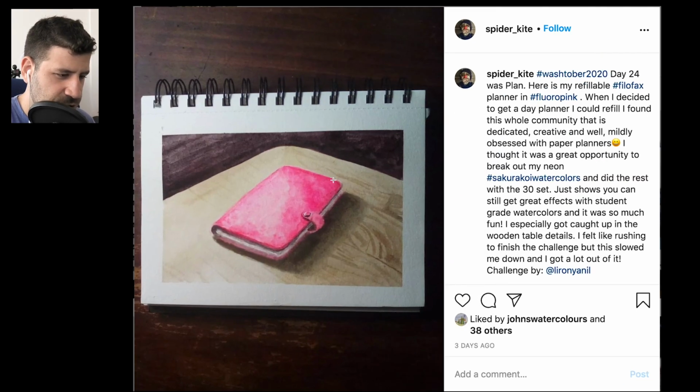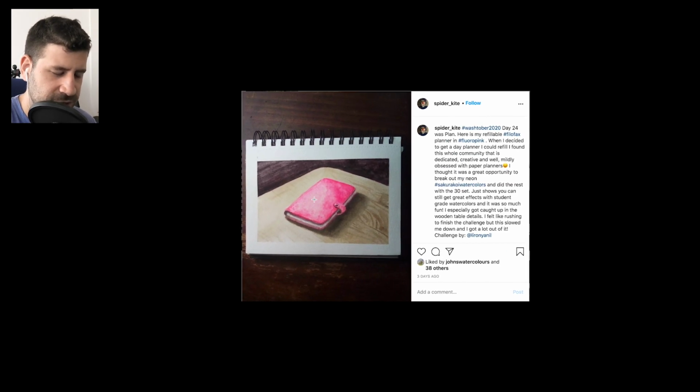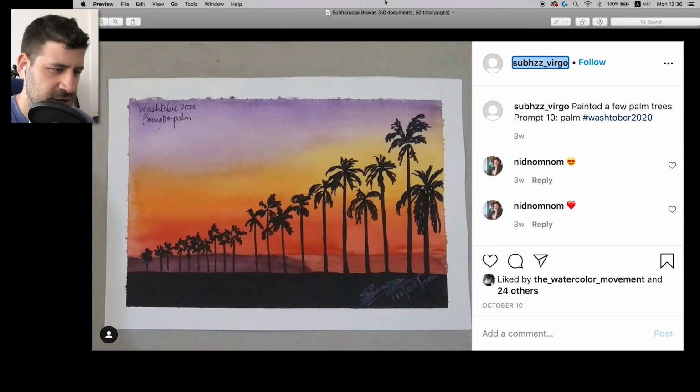Here's another one by Spider Kite. I love that. Again, you can see the style. You can really see how a person paints by just a few works. So I love this. Again, this realistic quality, especially from afar in an impressionistic manner. I love that. Here we have these palms, obviously, for prompt 10 by Subharpois Biswas.